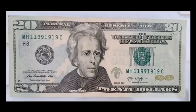Now, our first piece of paper money on the list is going to be this rather modern 2013 colorized $20 bill. Now, I call it colorized because that's been the change of these notes. A good time ago, probably about 15 years ago, the Bureau of Engraving and Printing switched over to the new, what we consider to be more counterfeit-resistant type of measures.